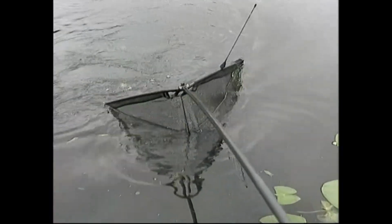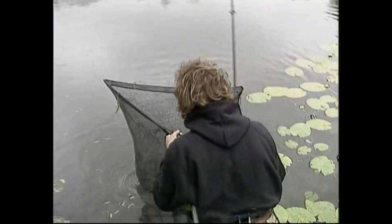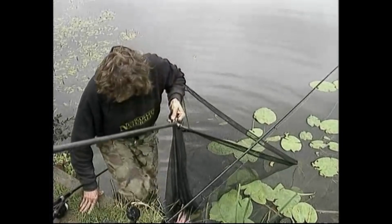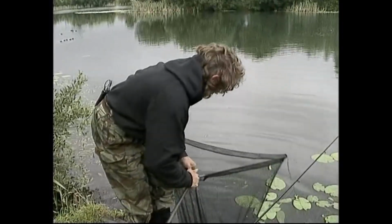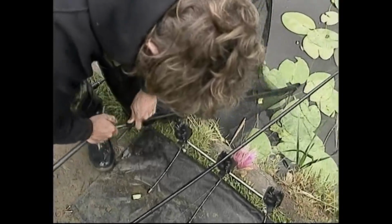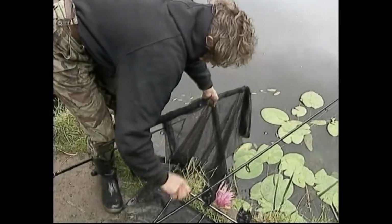Come on, in you go, and into the net. Well, we have a nice fish. A good double, possibly even a 20-pounder. Unfortunately, I'm going to be very wet on the way home to work. The important thing is, we didn't lose the fish. Nice fish. Good thing about these landing nets, you don't need to mess about. Over, clip. Landing net pole out of the way. We're ready to lift the fish up to the unhooking mat.